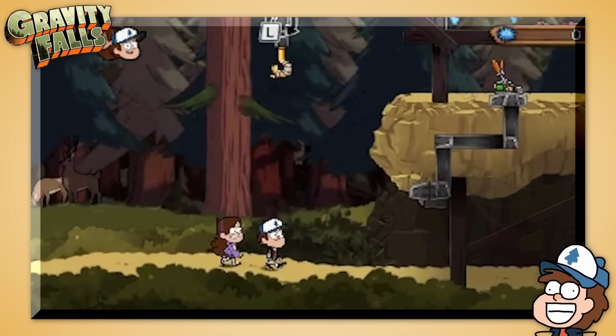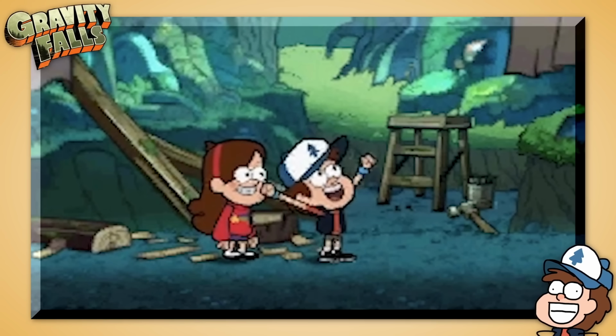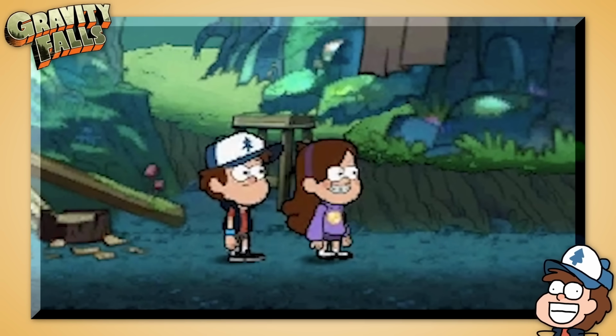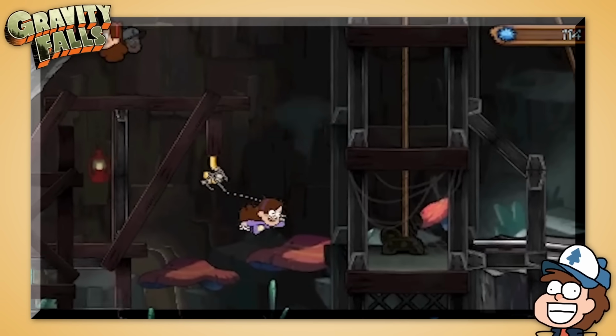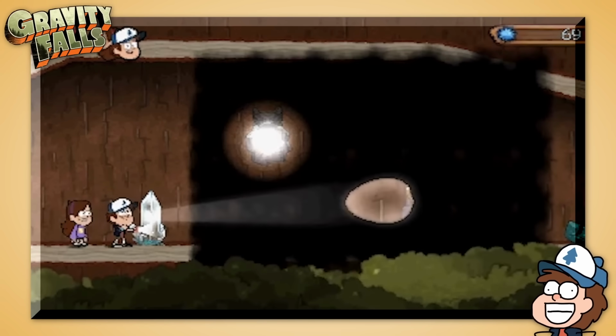So here's how this junk works. Legend of the Gnome Gemulets is a 2D platformer. You play as Dipper and Mabel and can switch between the two at any time to take advantage of their different attacks and special items. Dipper's got the magic flashlight and Mabel has her grappling hook. The majority of the gameplay is basic running, jumping, beating up enemies, and doing some occasional puzzle solving type stuff.